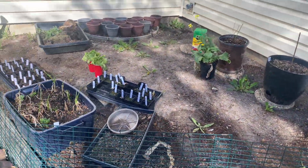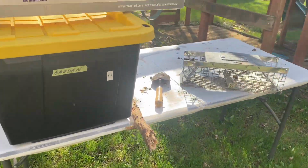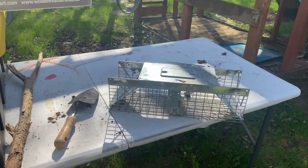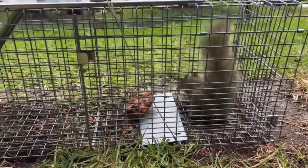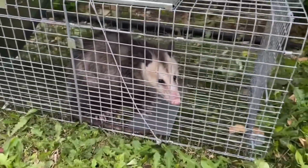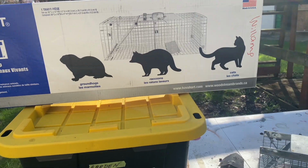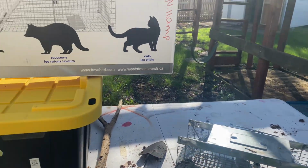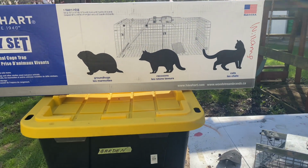Now, before this, how I used to deal with animals in the yard, I used to trap them. I have catch and release traps by Havaheart, and I would catch the animals, drive them to the country, and drop them off. The only reason I'm not using these traps now is because I have skunks. I do not want to catch a skunk in one of these traps because I still got to get them out. So fast forward to this growing season, that's what brought me to putting this kennel right here together.